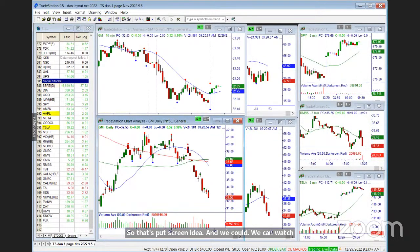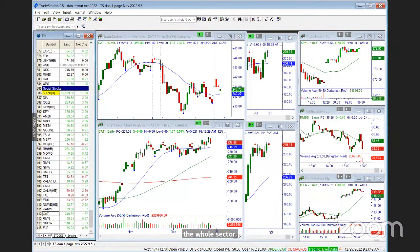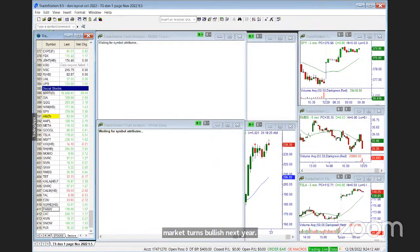GM, no interest. And CAT, we took our money yesterday. Had a nice return on a directional option and put spread. But let's keep it on the list. As long as it chops around sideways here, it's showing relative strength. And if the market turns bullish next year, then this will be a candidate to come back to.